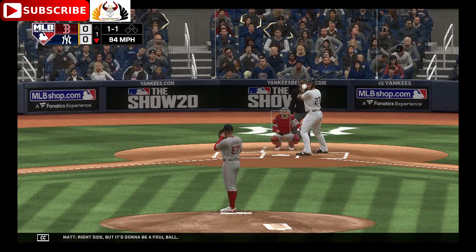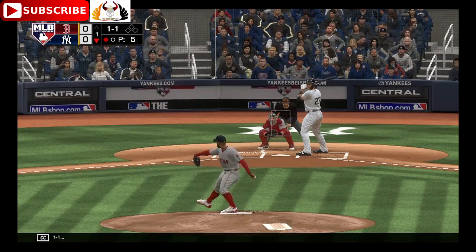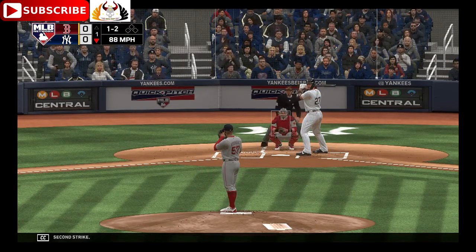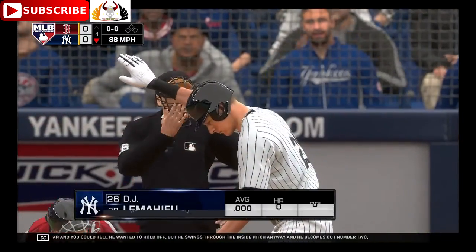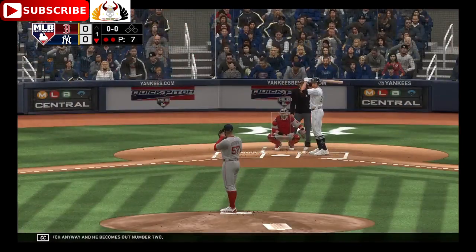Right side, but it's going to be a foul ball. A 1-1 is in there for the second strike. Bases are empty, one man out. And you can tell he wanted to hold off, but he swings through the inside pitch anyway, and he becomes out number 2. The second baseman.